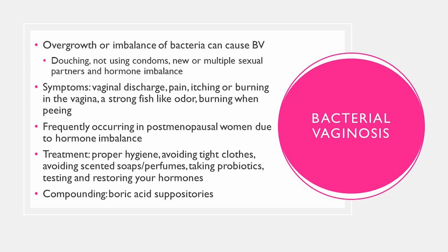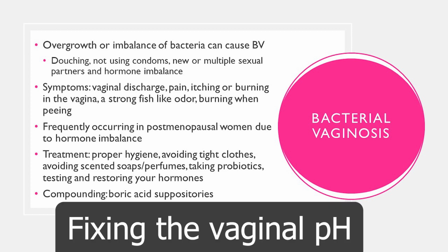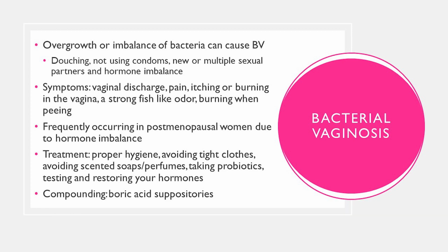In order to fix the problem, it's really important to get to that root cause, which is actually fixing the pH and bacteria balance of the vagina. This can be achieved in a few ways. First thing that you need is to be on a good probiotic. You want to make sure that the good bacteria will have a chance to balance out those bad bacteria, and in order to do this, you need supplementation. It's important to take a lactobacillus-based probiotic, since they play a major role in maintaining vaginal health. We actually carry a great women's probiotic here for that exact purpose.